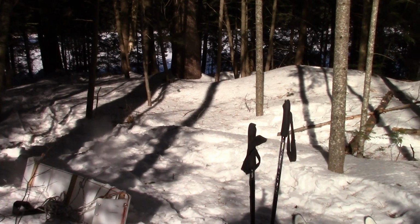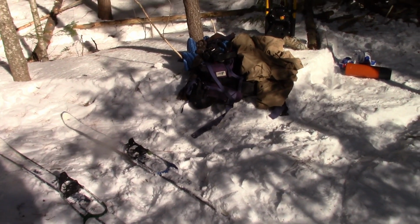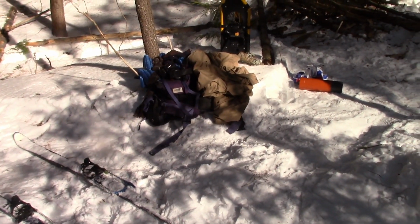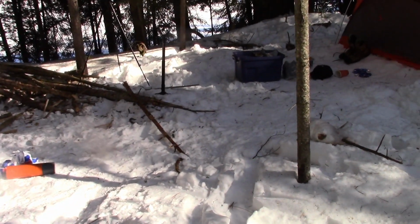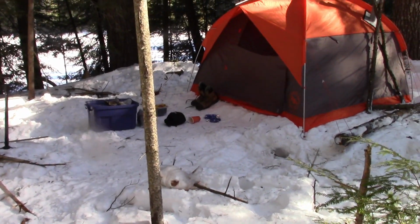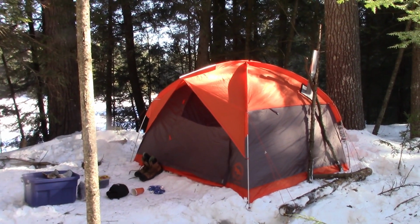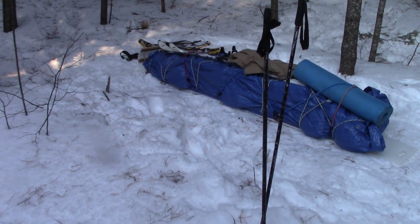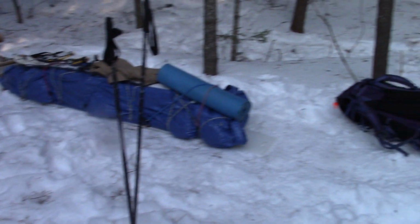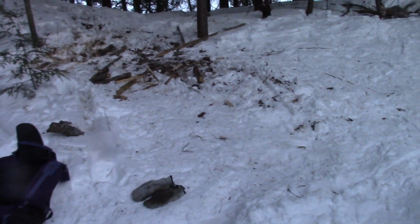Just got back. It's about 3:15. And gonna start to take everything down, pack it all up, and this trip will be over. Got everything packed up. It's probably about 5:30 or so. And all set for the hike out to the car.